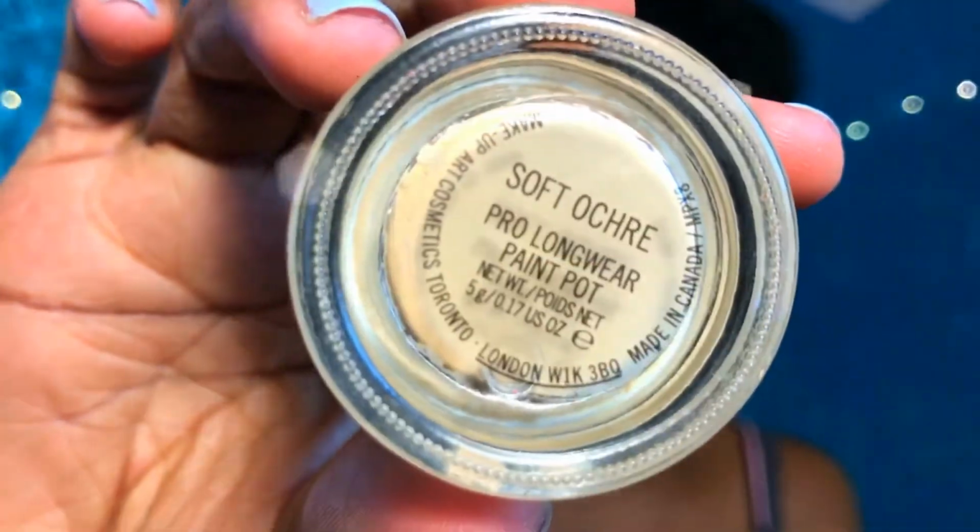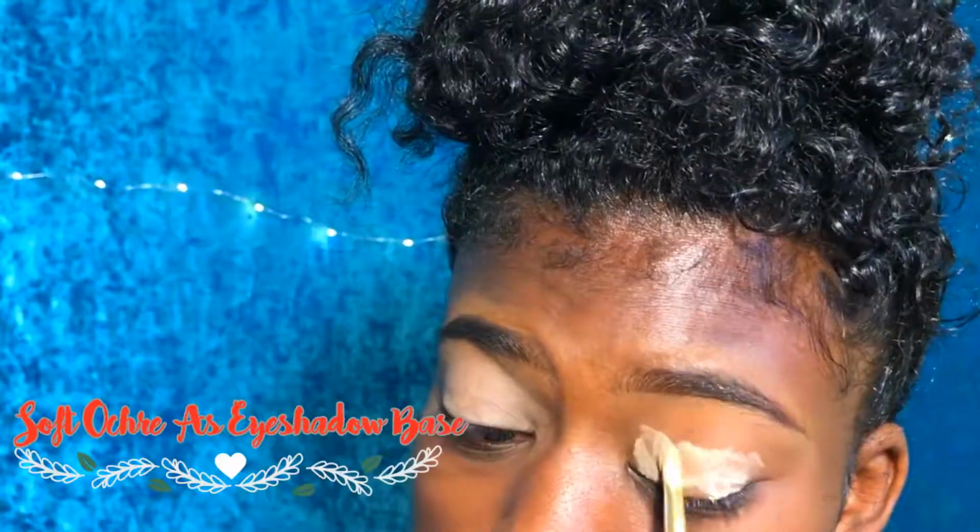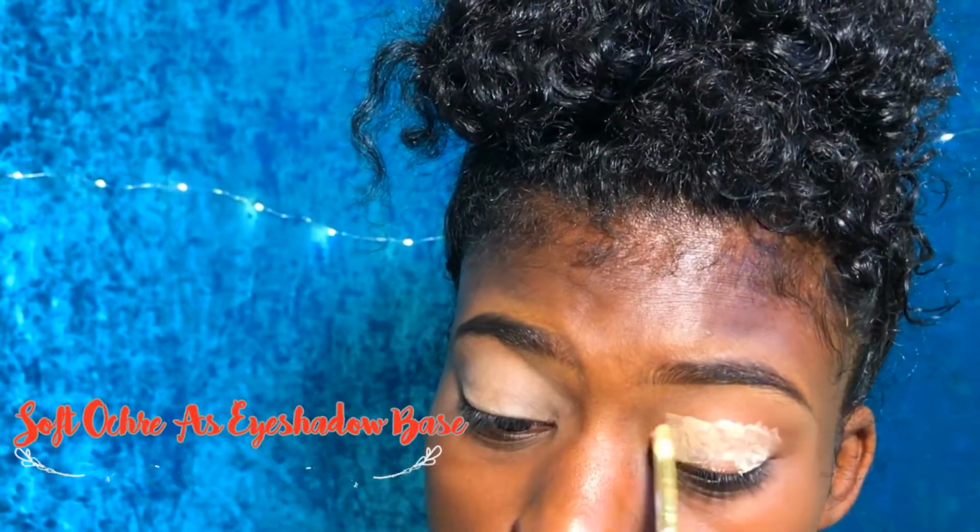Let's go. So now, beautiful stars, we are using the Soft Ochre Paint Pot, and we're just going to use that to prime the lids. And I'm just gonna blend it out with my finger, of course.